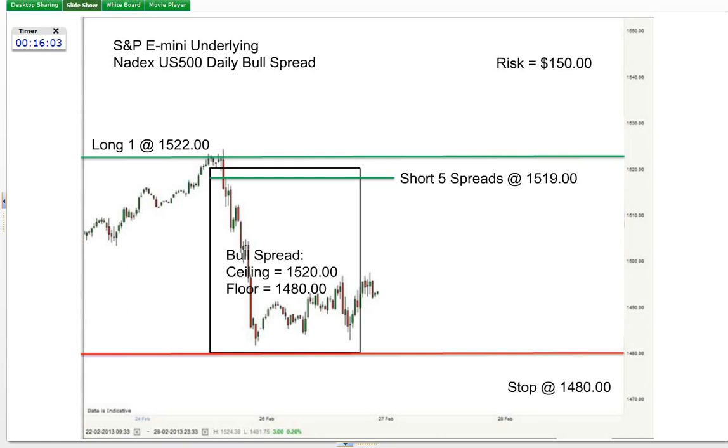1542. So I've made 50 bucks per point on 20 points. That's $1,000. I've made $1,000 on my underlying contract. I've lost, excuse me, I've lost $50 on my spread because I've got 5 contracts. In that case, I've made 1,000 on my underlying. I've lost 50 plus $4.50, by the way, for the exchange fee. So I've actually lost $54.50 and made basically a net of $945.50.